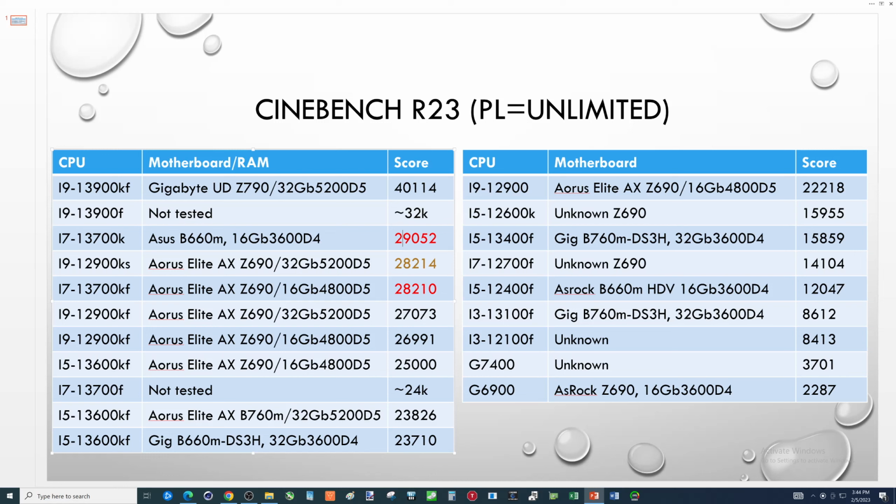Now, i7-12700F. Once again, probably the ASRock Z690, 14,000. i5-12400. We're dropping even more, 12,047. So just in this, you can see the improvement between the i5-12400 and the 13400. That is what, a 25% increase, maybe more than that, 33% almost. Somewhere between 25 and 33% increase in score between these two.